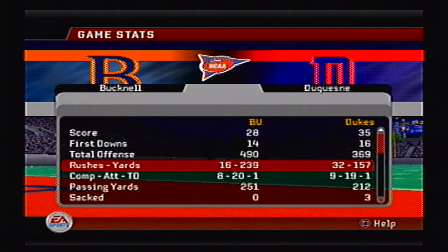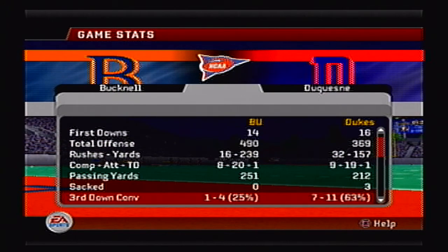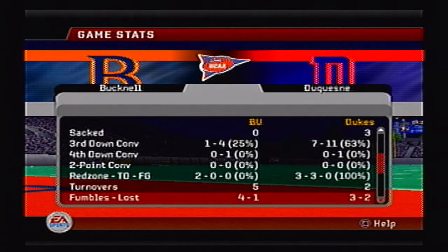Take a look at the stats here. 490 yards of offense for Bucknell, but so many mistakes cost them this game.